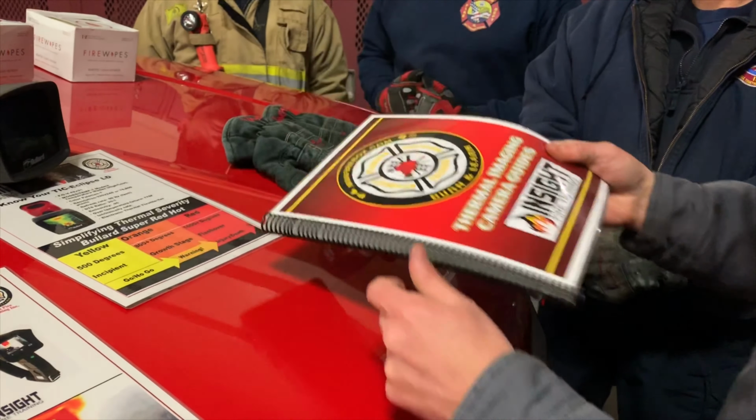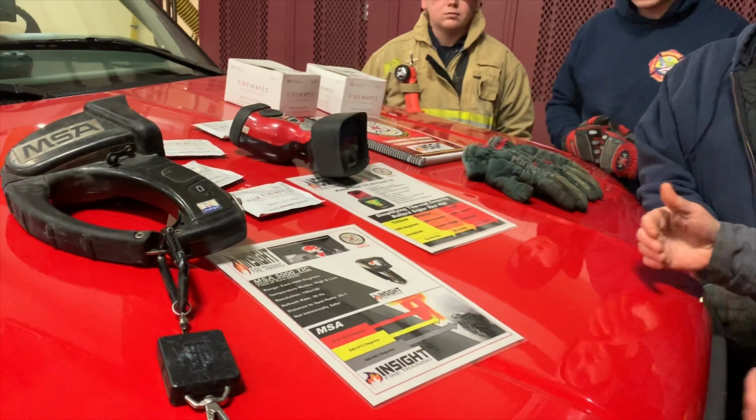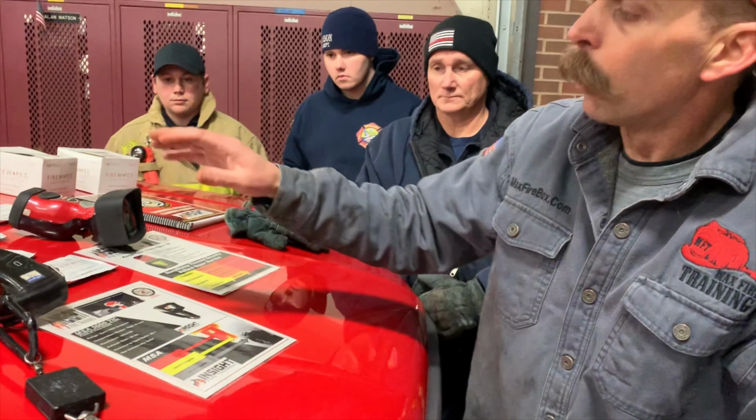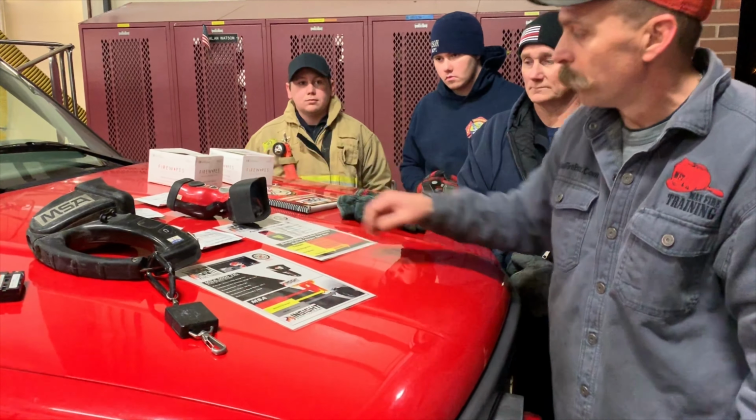So we are getting ready to, our tagline is burn and learn. That's what we're getting ready to do. We're gonna bring fire behavior and thermal imaging definitions to life tonight. We're gonna be using the Max Firebox, the MSA camera, and the Bollard camera.